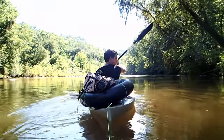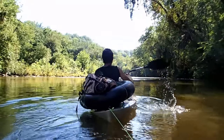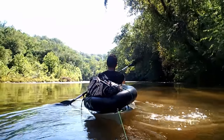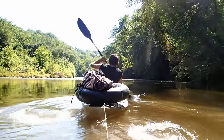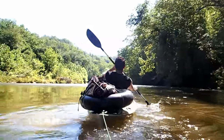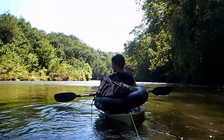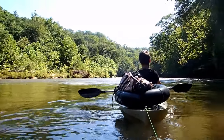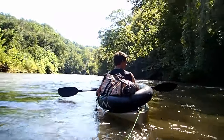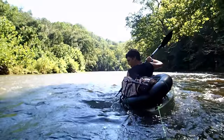A little over 2 feet right here. We have some rapids ahead. They don't look too rough though. Watch out, rock! I don't know where that bear went. Seeing all kinds of crazy animals today, ain't we? We might want to jump off down here and do some detecting. Looks like a good area. Oh, rock right there.